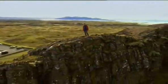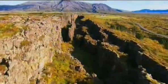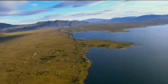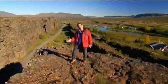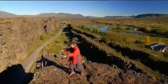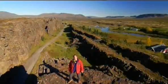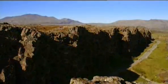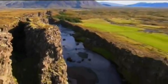But what we're looking at is just a tiny part of something much, much bigger. This is the edge of a gigantic slab of the Earth's crust which runs unbroken for 7,000 kilometres. Right from this point, under the Atlantic, across the USA, all the way to California. It's what's known as the North American Plate.